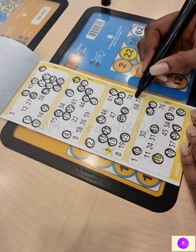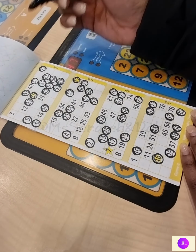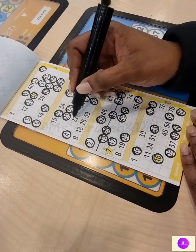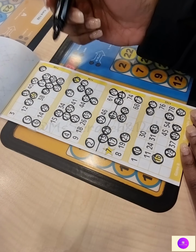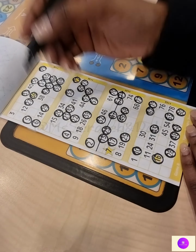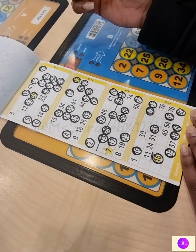All the 7s, 77. 2 and 7, 27. 4 and 7, 47. All the 2s, 22. 3 and 9, 39. The same person that got the 2 lines. 07. They need at least 2 lines. Yeah, 11 and 38. Okay, full house coming up.